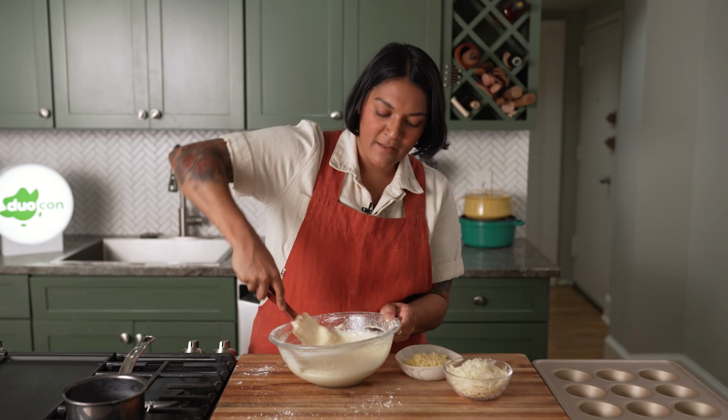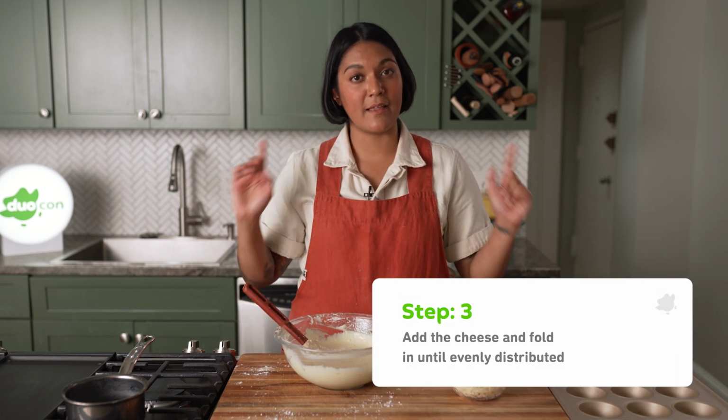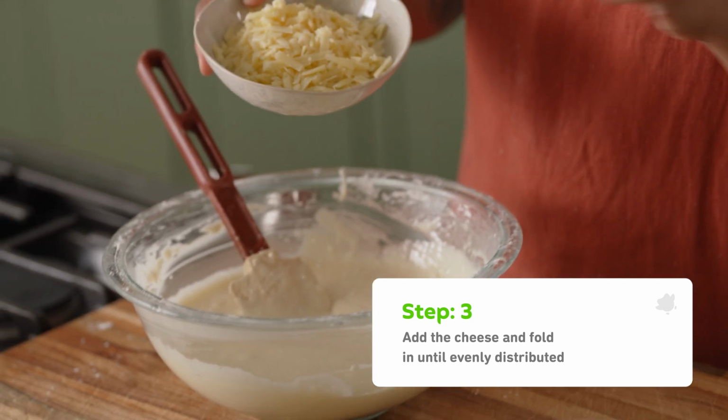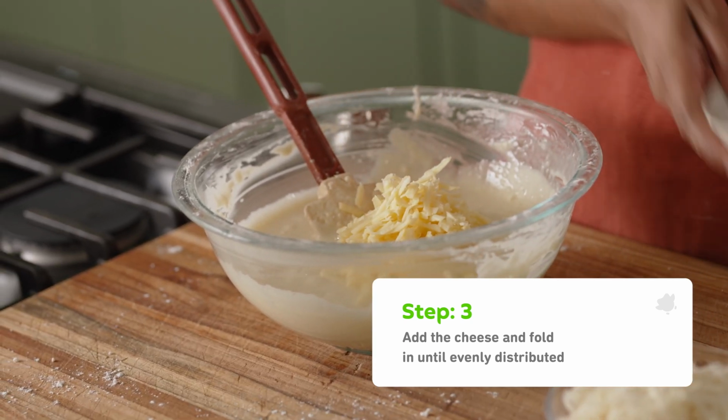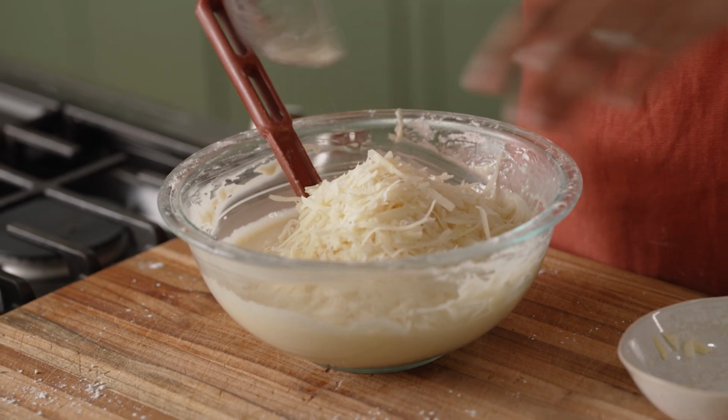Okay, so now that I got everything mixed up, I'm gonna add my cheese. I'm sticking with cheese that I can easily find. We've got some sharp cheddar, and I'm gonna use a little bit of grated pecorino. This is definitely not the cheese that they use in South America.